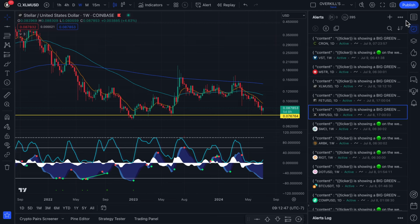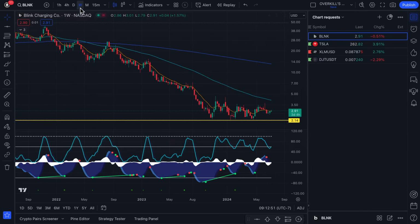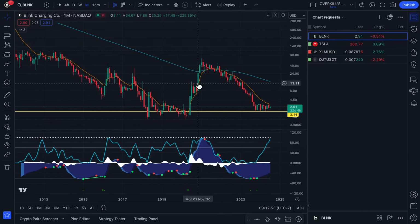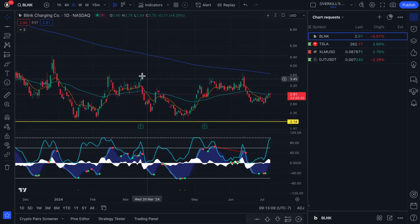Let's take a look at your guys' chart requests from yesterday. We got BLNK. This is Blink Charging. So this is actually a, ooh, I like this one here. Nicely setting up here above the 2. I'd buy this one with a stop loss at $2. Okay, $2 is your stop loss. But electric cars are booming right now. You saw Rivian, Tesla, things like that. So maybe other things in that sector are going to follow.